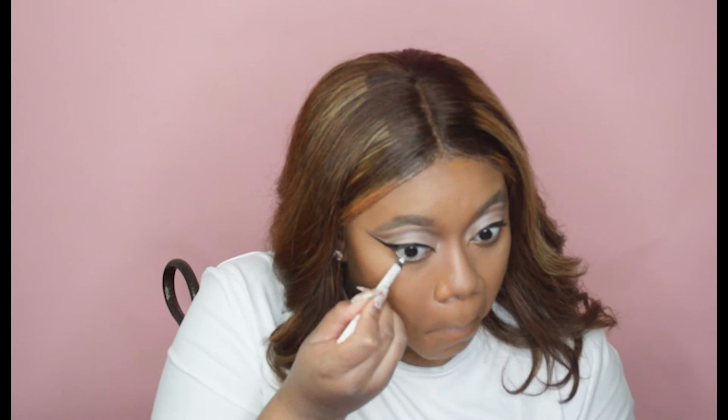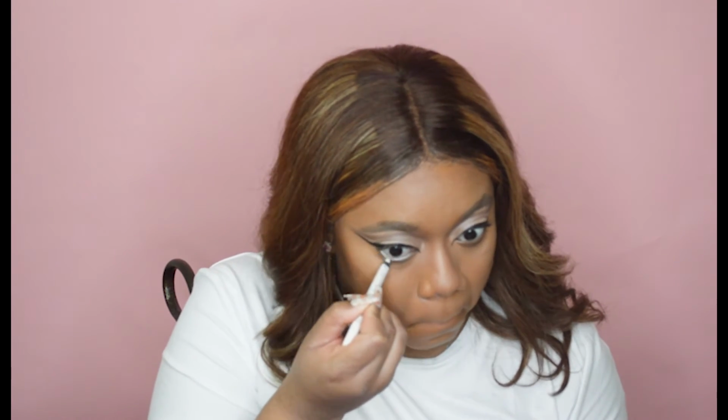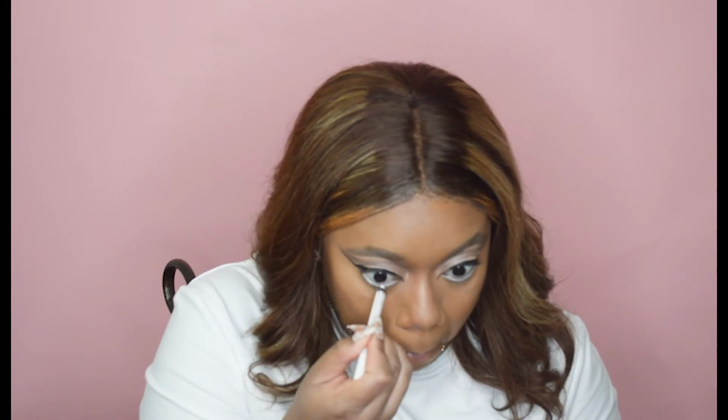Now going in with this white eyeliner pencil by NYX as well. We do want to look more baby dollish, make our eyes appear a little bit bigger. Every time I wear a white eyeliner or a colored eyeliner, people tell me I look like an anime character, or I look like a cartoon, or just look very animated. So that's what we're going for.